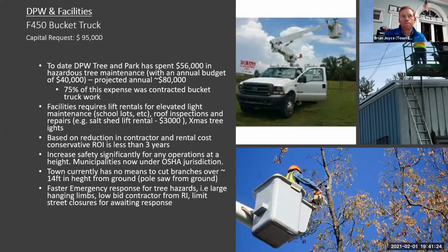Facilities rents lifts for a lot of different operations. They maintain the lights at all the schools, the traffic lights in the parking lots, roof inspections, gutters, anything at an elevation. The salt shed rental, Nick and staff and I were up there. You see a picture in the upper right, that same rental we used to do the cameras that needed to be rewired at the RTF, restrung from building to building. There's always a need for a lift around town, and it's usually either done unsafely with a ladder or through a rental, and we try to cram all the projects into the same time frame.